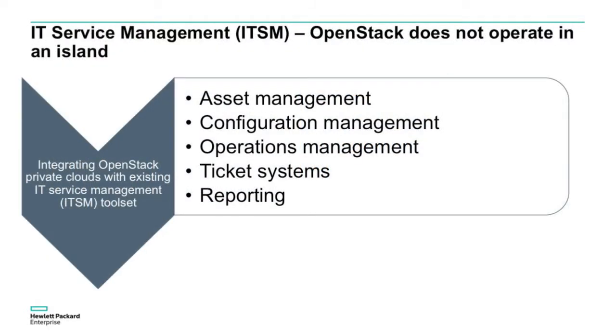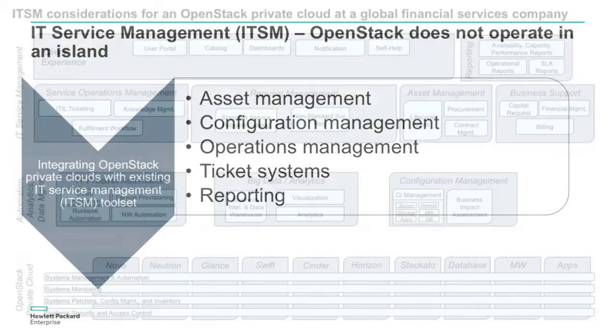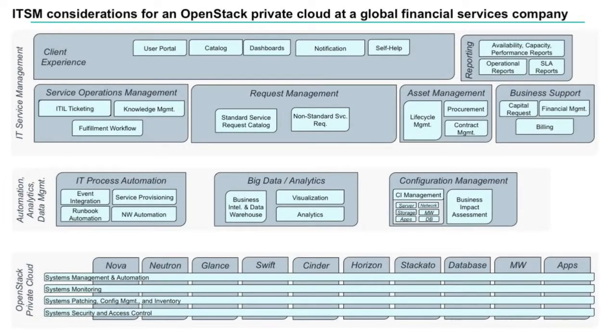And one key consideration is IT service management. What is the customer already doing in their data center for asset management, config management, operations management, ticket systems, reporting, etc.? You need to take all of that into account. We recently did an OpenStack private cloud for a global financial services company, and these were some of the considerations that we had to take into account.